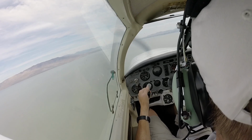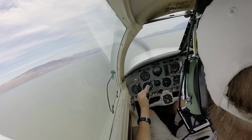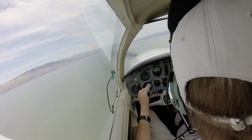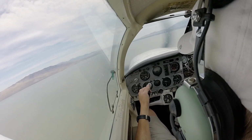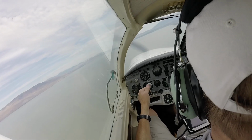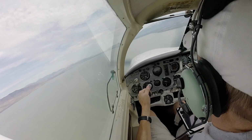Wolf 2, if able, turn left at Alpha 3. Turning left Alpha 3, Wolf 2. Wolf 2, contact ground 119.4. I'll contact ground 119. A good rule of thumb is about 110, 190. So pull flaps. But first, yeah, make sure you lock it in place first. Make it 60 on Charlie.